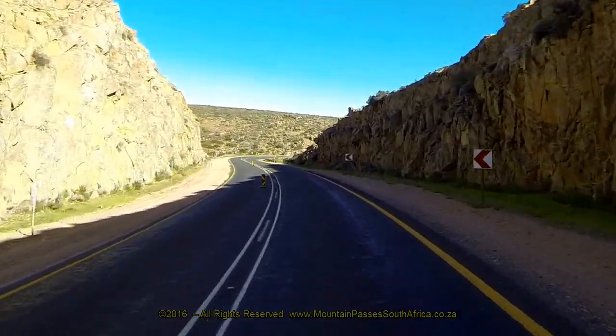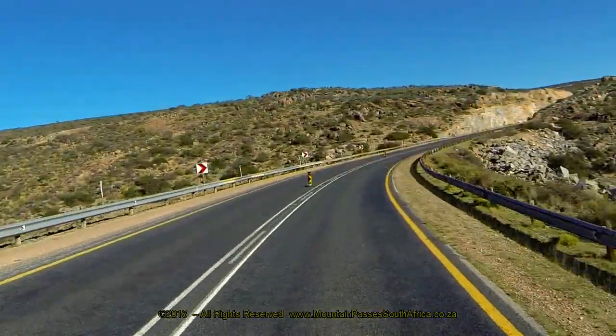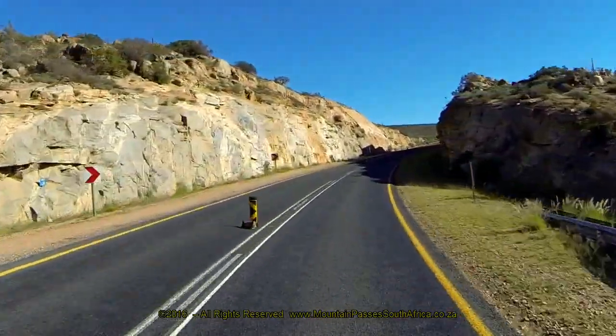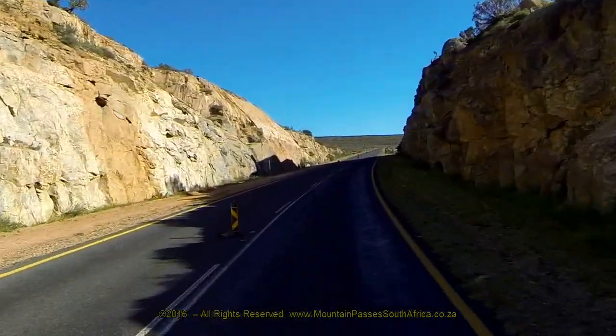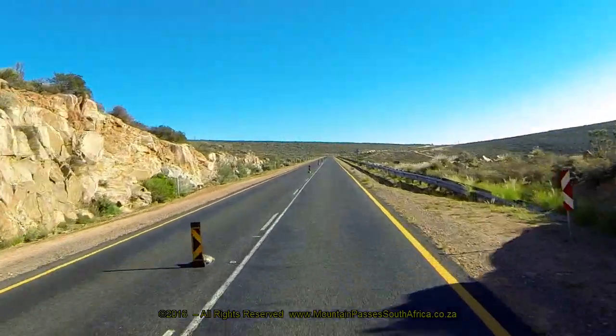It's on the apex of this right-hand bend that the steepest part of the pass is reached, where the gradient is at 1 in 11. The direction swings back around the kopje on the left through another left-hand bend of 90 degrees, but the arc is fairly easy and hardly any adjustment of speed is necessary.